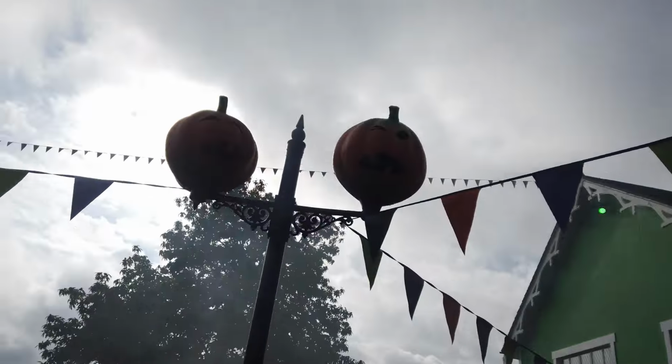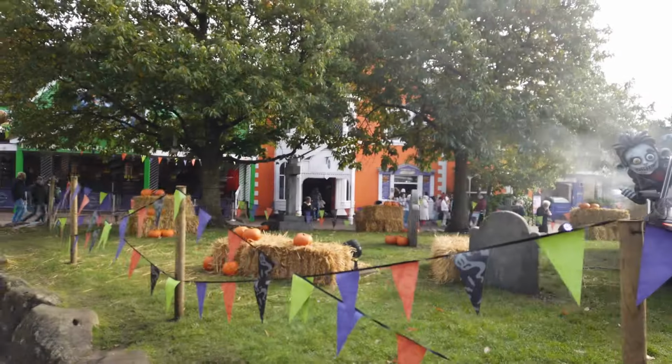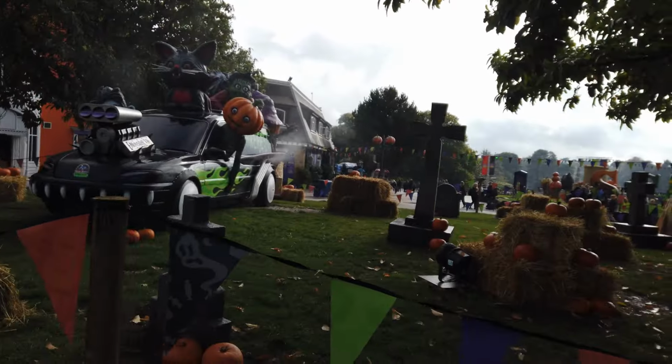Tower Street's looking amazing. Look at the lampshades. They've got pumpkins on. The frogs have been dressed up. We've got a new hearse out here as well. This is looking cool. This is very different to the old one. Loads of gravestones. Scarefest sign is back too. It's looking very cool.